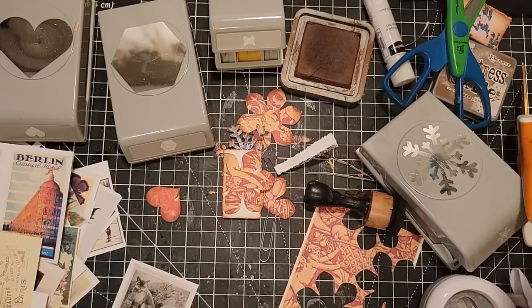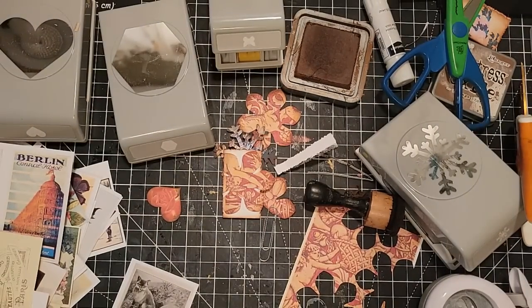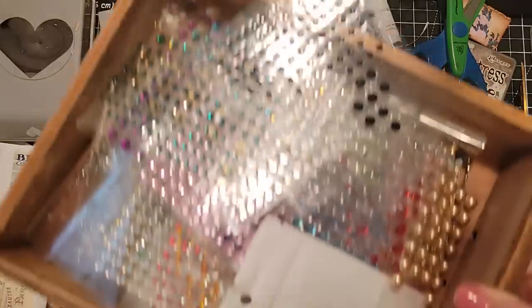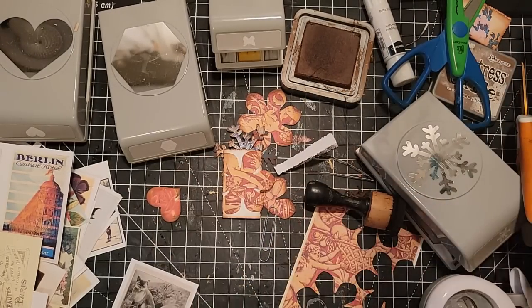Oop, somebody gave me some new die cuts. Thank you so much. I have so many fun things here to play with that these things need to be played with. You just pull them out. Let's pull out some bling. All right, there's the bling box. Let's pull these out and put some of them on here. Oh, that would be pretty.